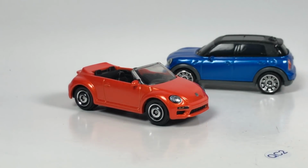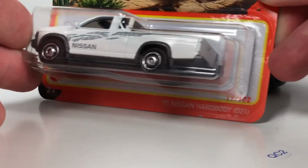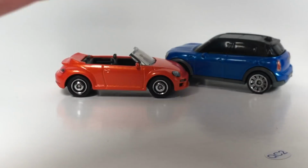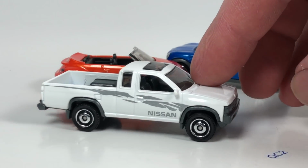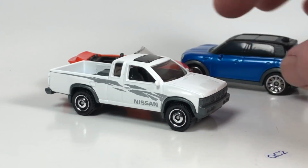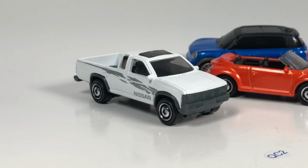Kids have made their way downstairs now, so you might hear some extra noise. And then we got the Nissan Hardbody D21. Cool casting. There's a couple different versions that have been out of this already. Copyright date 2019. So last year, I think, the casting debuted. And I think we've had 2 versions of it so far. Maybe 3. I think this is the 3rd. Not sure.